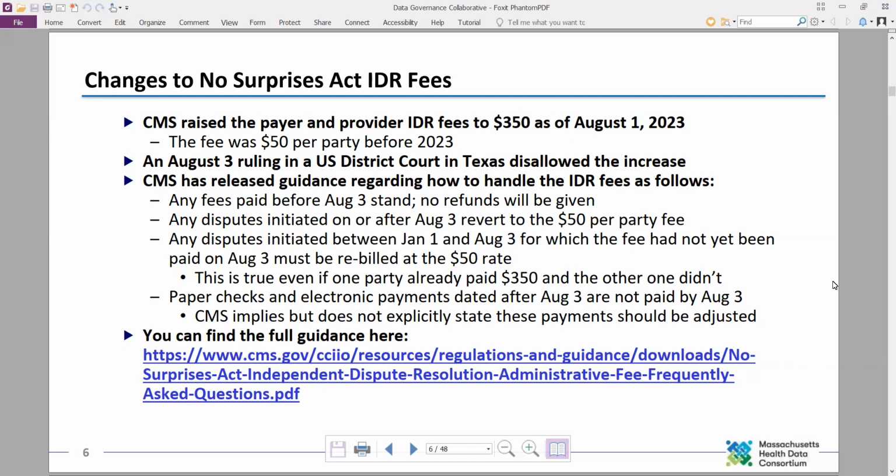CMS does not actually explicitly address this. This guidance clearly came out pretty quickly. I mentioned I was surprised to see it so fast. And there's a little bit of a hole where it implies, but doesn't explicitly state, that these payments need to be adjusted. So if an electronic payment was sent, I don't know if you're supposed to do a full refund and rebill. There's no specificity around that, and it's not even 100% clear. But they do make that statement, the dash bullet, but they don't actually go into the implications of that or what to do about those payments that might have been dated after August 3rd but are for the $350 amount.